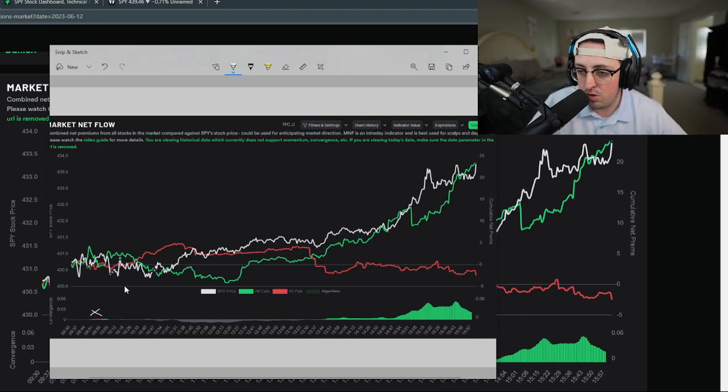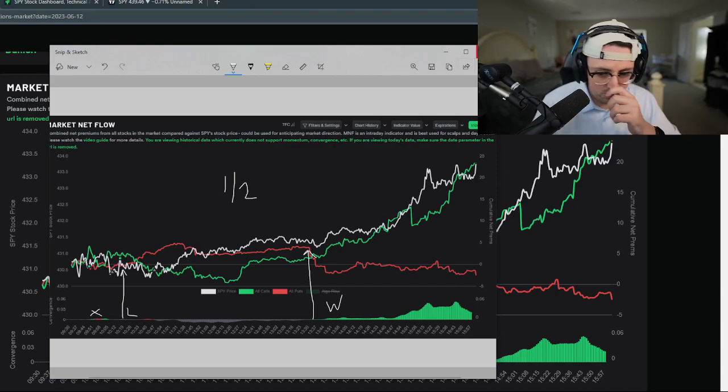But here we did have a green flip. You can see that it did flip green, so that one would be an L. You can see the little green dot. But later on in the day, puts started to come back up, and then it went back down, and then we trended right up. So it did flip green about here. It's really hard to pinpoint, but nonetheless that was still a win in my books. That was one win and one loss for Monday. So 1 for 2.